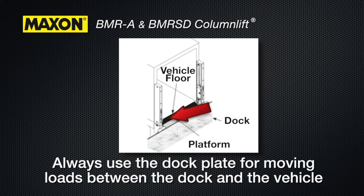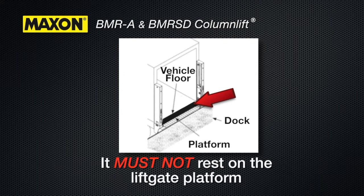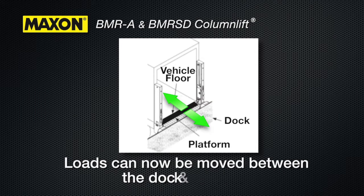Always use the dock plate for moving loads between the dock and the vehicle. The dock plate must be supported by the dock and the vehicle floor. It must not rest on the liftgate platform. Now, loads can be moved between dock and the vehicle without using the liftgate.